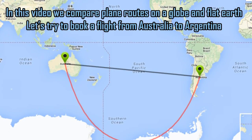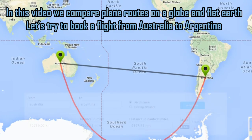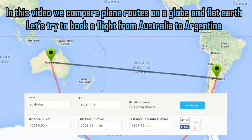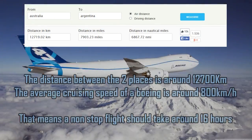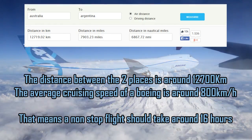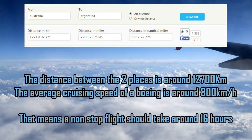In this video we compare plane routes on a globe and flat Earth. Let's try to book a flight from Australia to Argentina. The distance between the two places is around 12,700 kilometers. The average cruising speed of a Boeing is around 800 kilometers per hour. That means a non-stop flight should take around 16 hours.